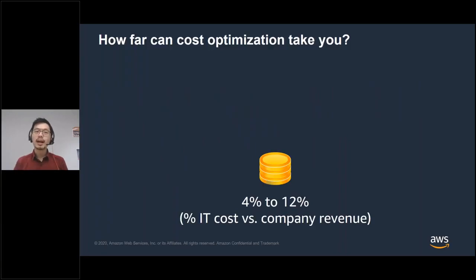Before we quite begin, let's talk about how far optimization can take your company. Having worked with many customers, the range of IT cost versus total company revenue is quite broad, and typically it falls somewhere between 4 to 12%.